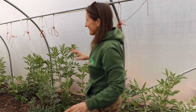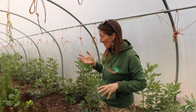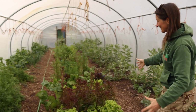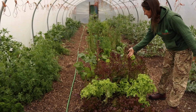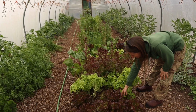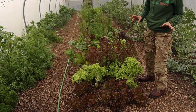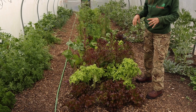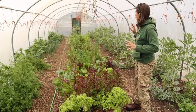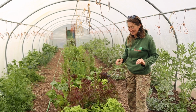So we're kind of starting the clear down in this tunnel, ready for the summer crops to come in. The salad is still doing amazingly well. Some of the varieties are starting to run to seed. Some of them, like this one here, are just looking absolutely beautiful still. It is always a bit of an emotional time when I have to take the salad out to replace the tomatoes, and we're probably only around about a week off until that is going to happen.